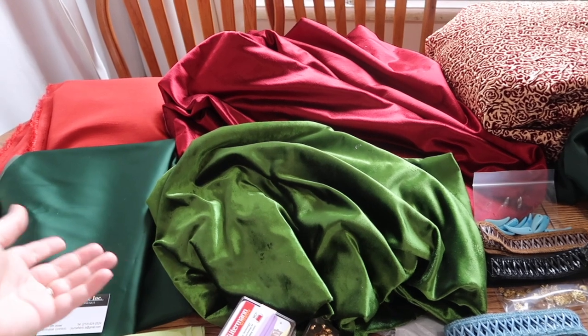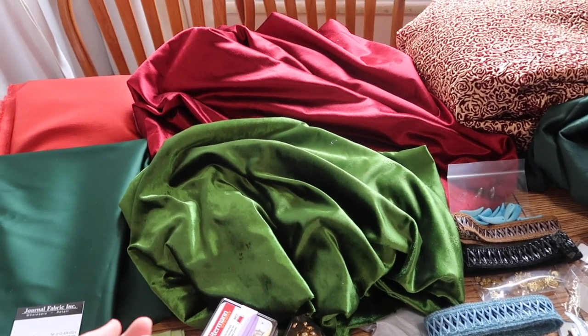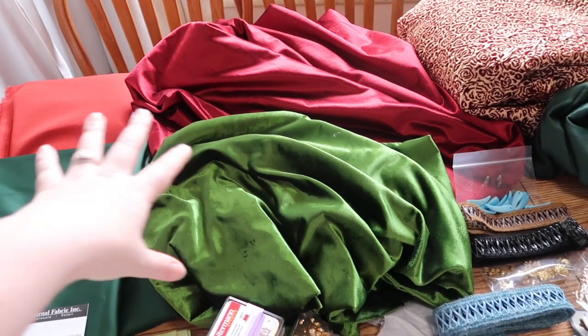Yeah. What am I going to do with a yard of fabric? I'm like, I don't know, man. What am I going to do with it? Pretty much. And in the back of my mind, I'm thinking, so much. So much.